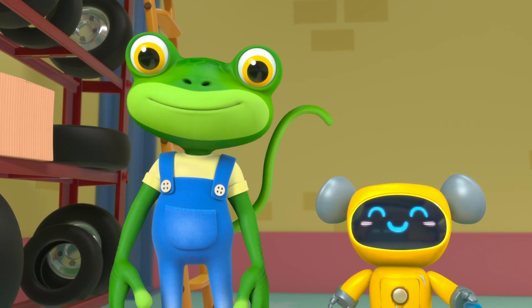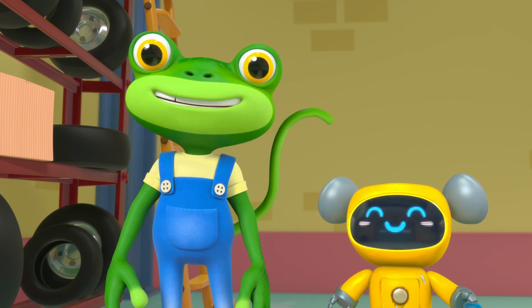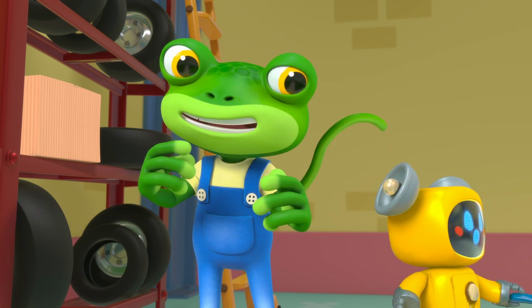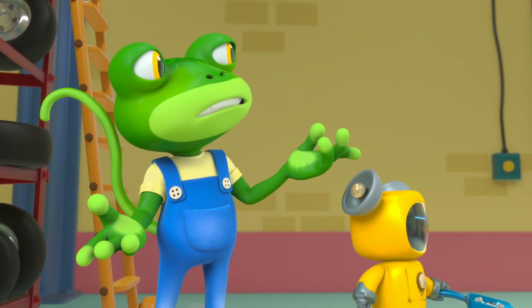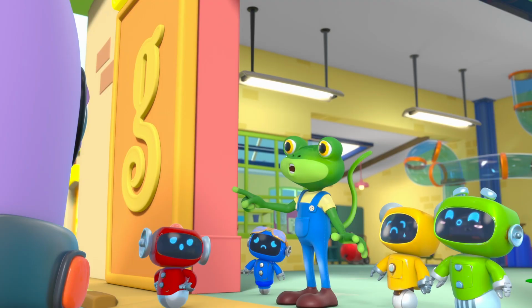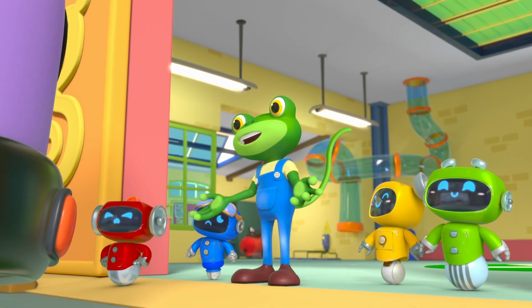Hello, everyone! Welcome back to Gecko's Garage. It's a quiet day today. We're just doing some spring cleaning. Wah! What on earth was that noise? Bobby the Bus? You don't look well at all. Come on, let's take a look at you.